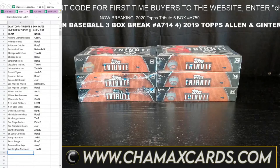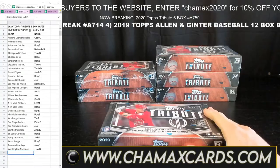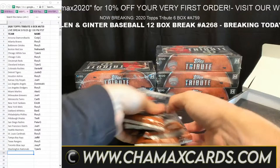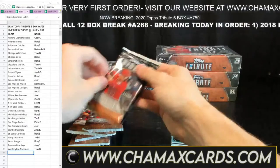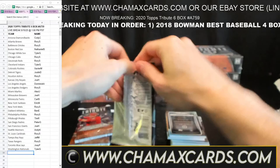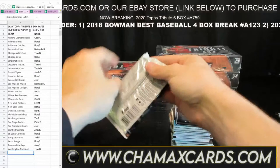Got the teams on the left there, from Cody all the way to Tyler. That's Topps Tribute indeed. Okay, let's get going. 2020 Topps Tribute. These one by one. Actually, we'll do this. See you, Robert. Let's see what I can do.